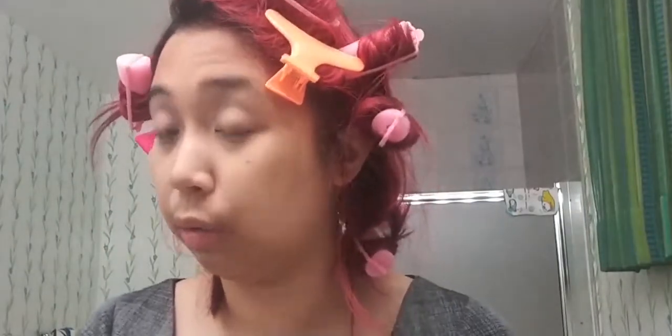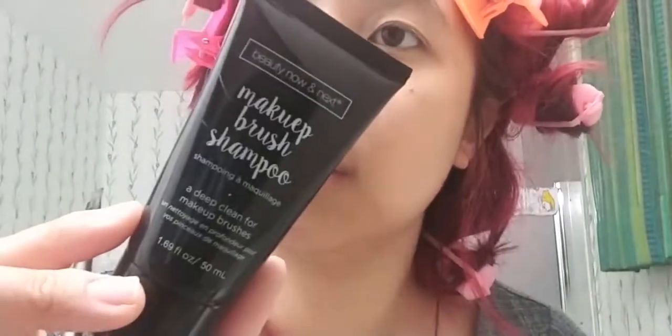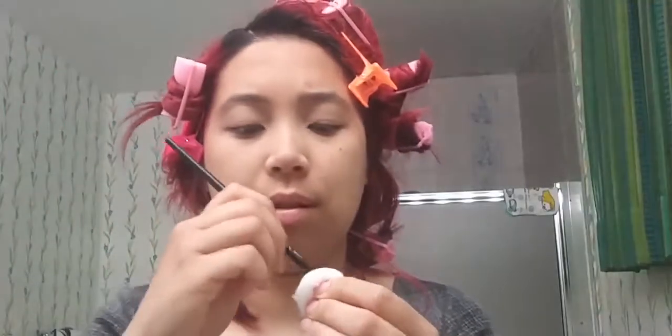I just found this in my house. I think my sister or my cousin left this in here. Makeup brush shampoo? What is that? Okay, I put a little in a cotton ball here, and then we're just gonna go, look at that. Look at all that goodness coming out in there.